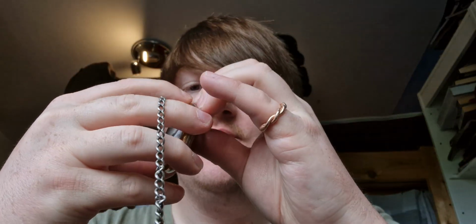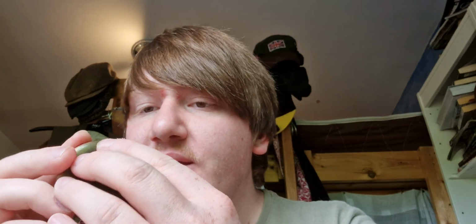And I'm just going to set the camera down, apologies, and I'm going to take the back off. I'm not sure how this is going to work. Here we go. The back's a bit finicky to get off. I don't think I'm going to be able to show you the movement, unfortunately, because the movement itself is really, really interesting.